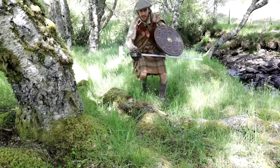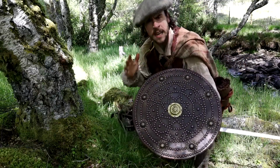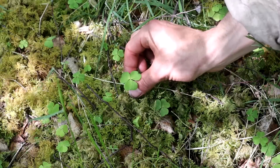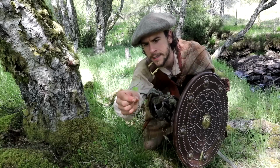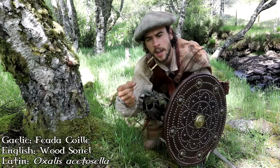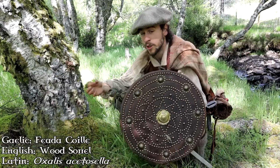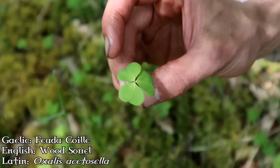If you find yourself feeling thirsty while running to or from a fight, maybe stop and pick yourself some soldier's bite. This is the translation of the Gaelic name for this plant, fandabidozi. The English name, wood sorrel. It's called wood sorrel because it's very commonly found in the woods.